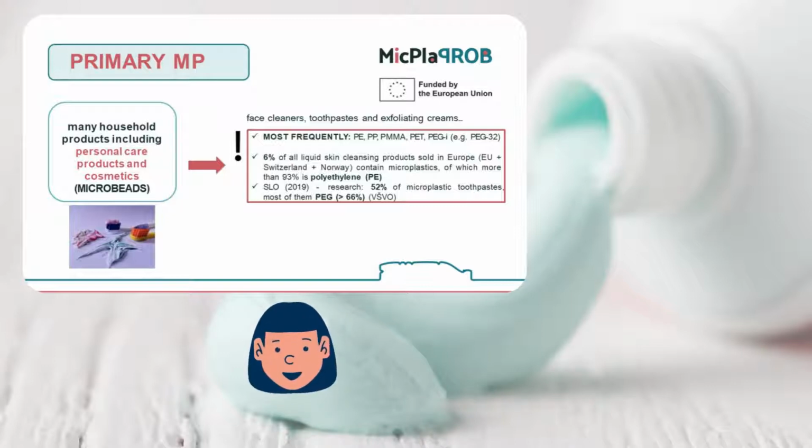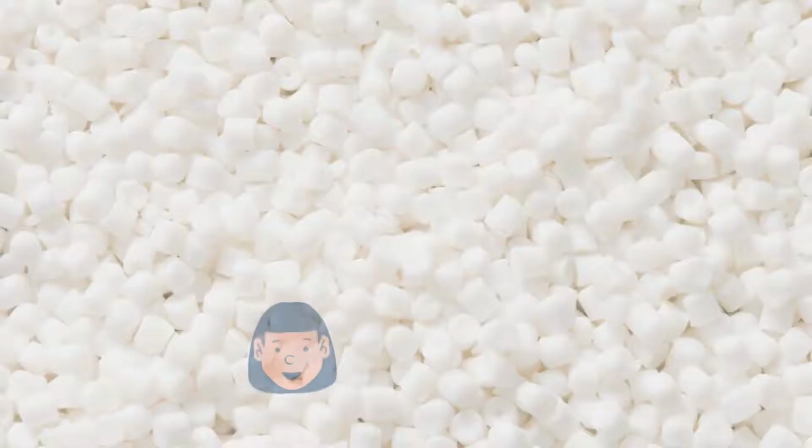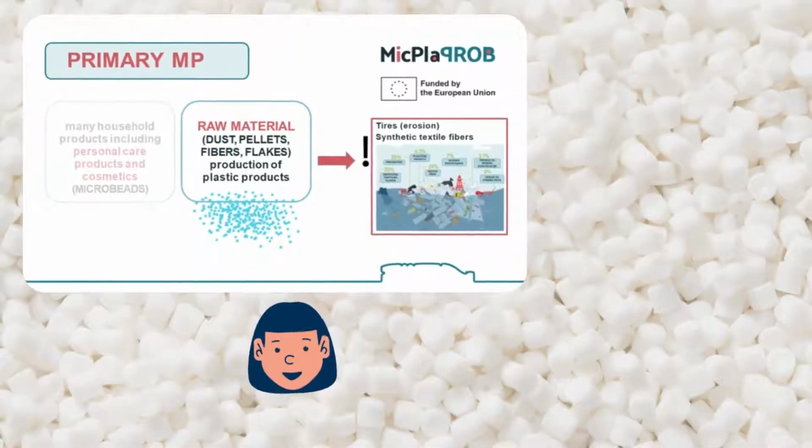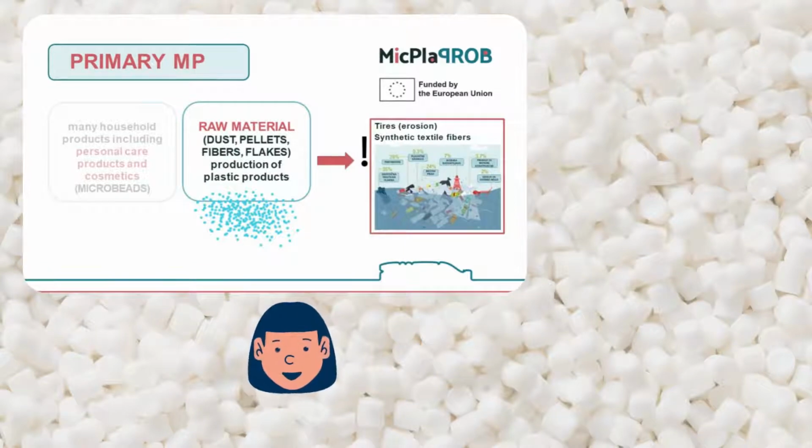Thus, in this sector of personal care products, microplastics that are intentionally added to products are critical and are also under review in terms of restrictive regulations. The latter will significantly limit or even ban the intake and use of microbeads in cosmetics in the future. Let's look now at raw materials. In this case, pellets, granules, fibers, flakes, and powder are used as source materials for producing plastic products. And the main sources of primary plastics from this source are caused by tire wear, abrasion and erosion, and then, of course, synthetic textile fibers.